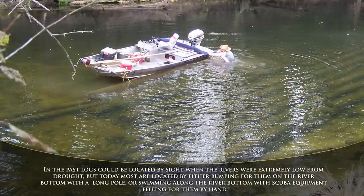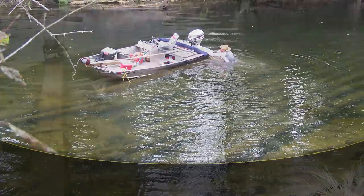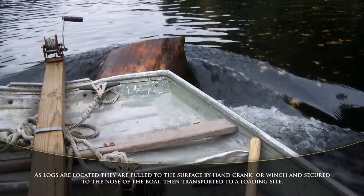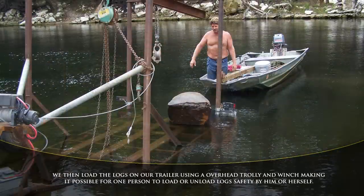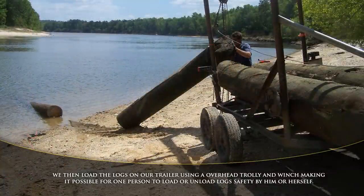Occasionally a log can be located by sight when the rivers are extremely low from drought, but most are located by either bumping for them on the river bottom with a long pole or swimming along the river bottom with scuba equipment feeling for them by hand. As logs are located, they are pulled to the surface by hand crank or winch and secured to the nose of the boat, then transported to a loading site. We then load the logs onto our trailer using an overhead trolley winch, making it possible for one person to load or unload logs safely by himself.